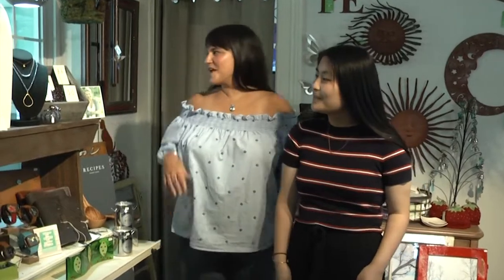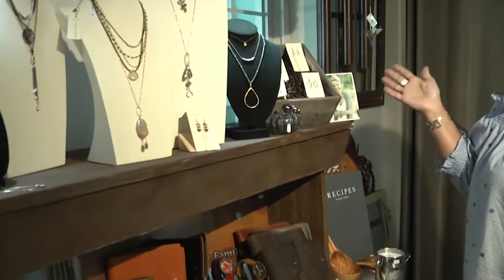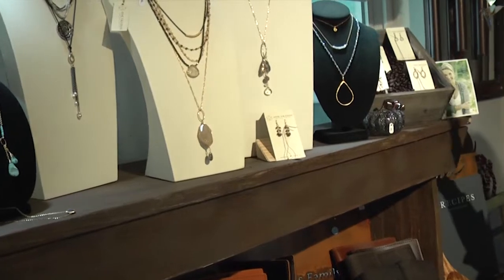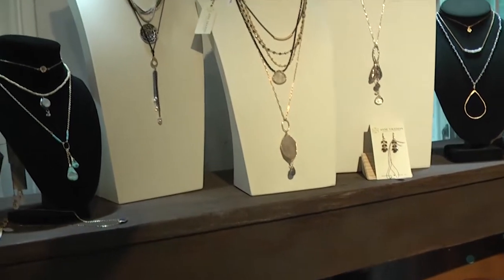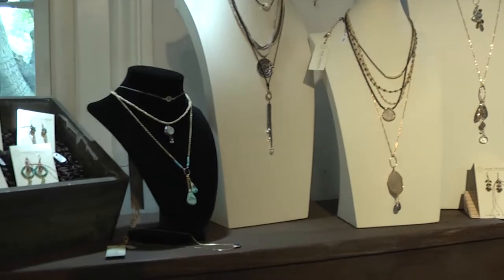So let's start by talking about some of the items here. Why don't we start with the jewelry over here? Perfect. This is a jewelry artist from Virginia. She's originally from Maine. She hand makes everything in her studio in Virginia, all the beadwork and everything. Her inspiration for this season has been the West. She's using more turquoise and more earth tones in her work at this time.